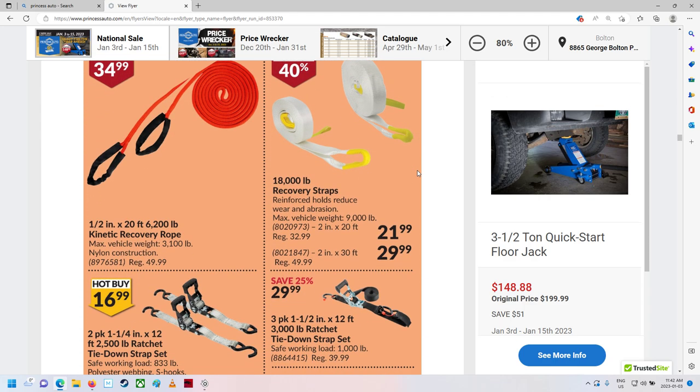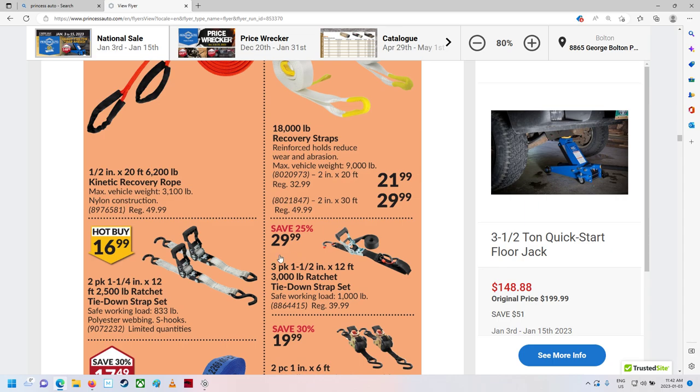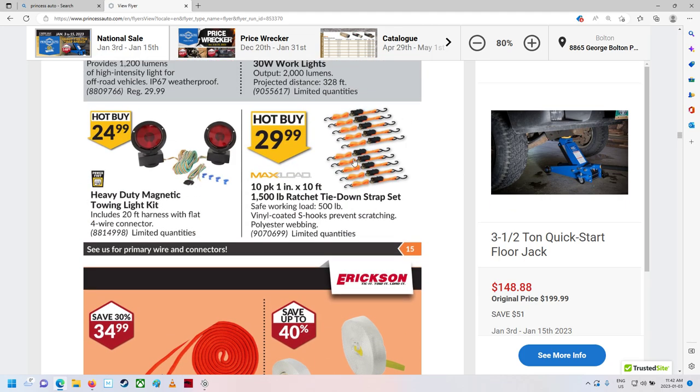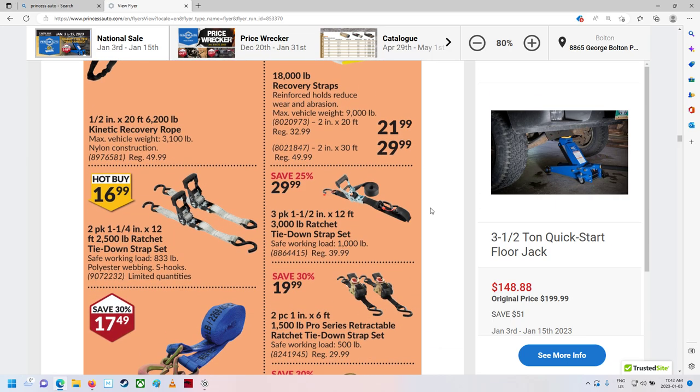There's some more lifting straps. Yeah, ones like these would be a little better. I've got some of these for tying in dirt bikes and stuff. A little better. 2,500 pound. A little thicker material, too. Right? These would be pretty chintzy. 10-pack of them? Yeah, it would be pretty chintzy for $30. Oh, man.